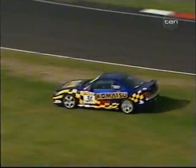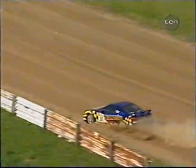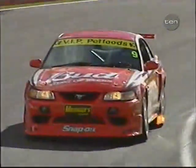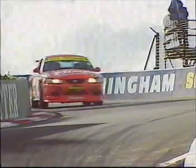Oh no! Your car, Charlie. Oh, look out, he's going to hit something, is he? Oh. That's not really the way to go, Shane. So it's a shame too, you're running in 13th position at the time. Big overcorrection there, went out over the sand trap, managed to keep it off the fence, I think.